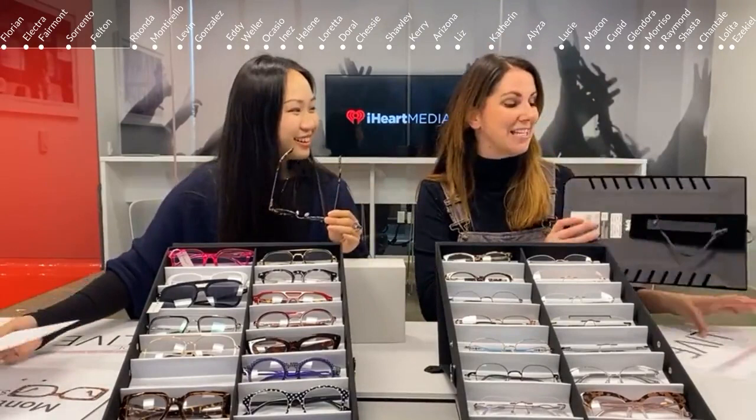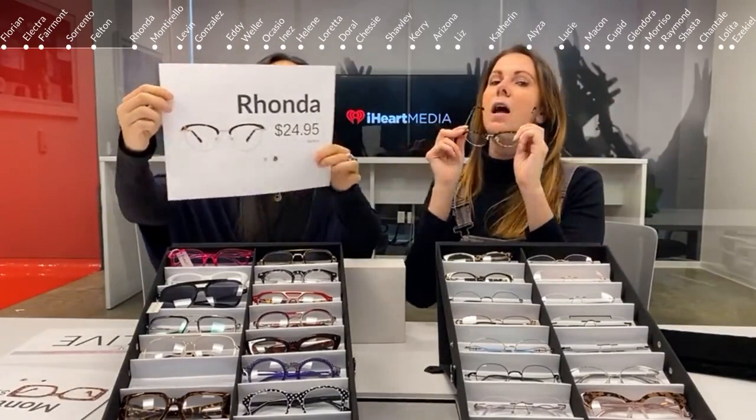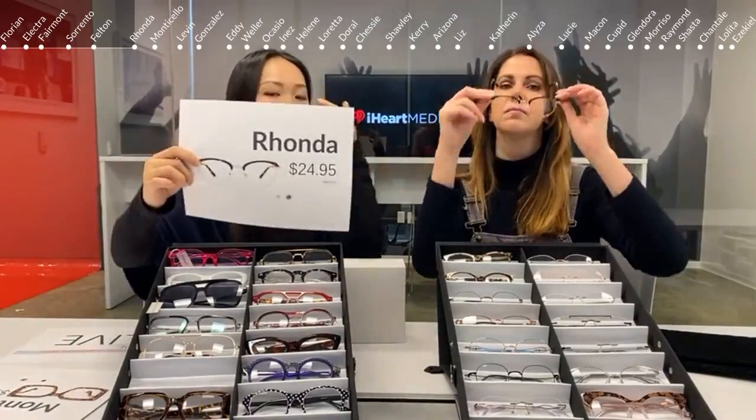Get that $10 off. And then the next one, we have this, what we call the Rhonda. Help me, Rhonda, help. It's like a classic brow line, but usually the bottom of a brow line is more like a square, and this one is a little bit rounded on the bottom.